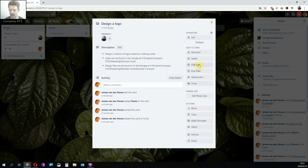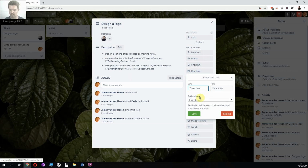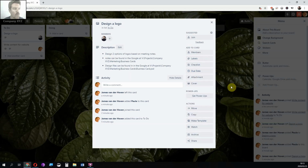You can then say there are other features over here where you can set the due date. If there is a particular thing that needs to be done faster than something else, you can say due date, and you can say this needs to be on this particular date, before Wednesday, for example. The client wants to have that back.